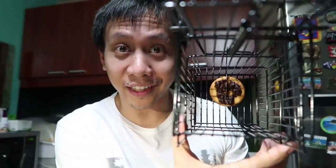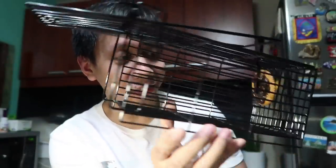There it is, guys. If you were a mouse, wouldn't you want to have a taste of that bagoong on a Ritz cracker? All right, let's put this mouse trap back. We're gonna catch it tonight, guys. Instead of putting it there, I think I'm gonna put it right here in this unsuspecting corner. I just feel like it's a little more enclosed and maybe the mouse might feel a little more secure and comfortable moving in through this corner. So I'm just gonna leave it like this.